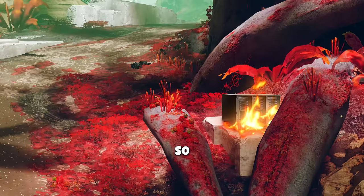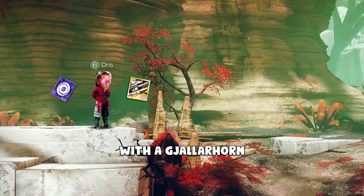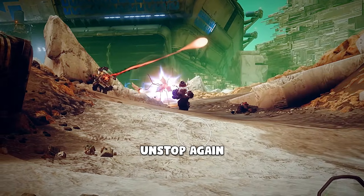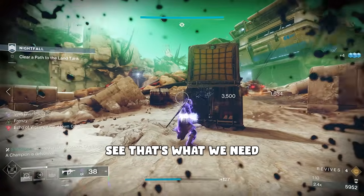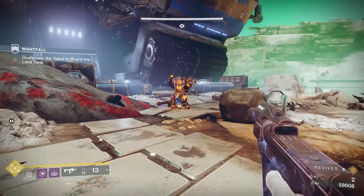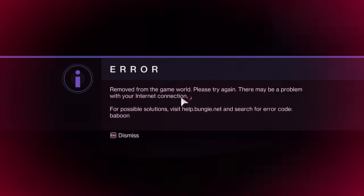These are dumb. So once the server settled down, we decided to make a little bit of a loadout change. I was now running Voidwalker with the Galahorn, and Outlander was the one in charge of Skyburners. Stun the Unstoppable again? See, that's what we need. We need to nuke. Look at that, dude. What'd I tell you? We just shaved 4 minutes off our life.